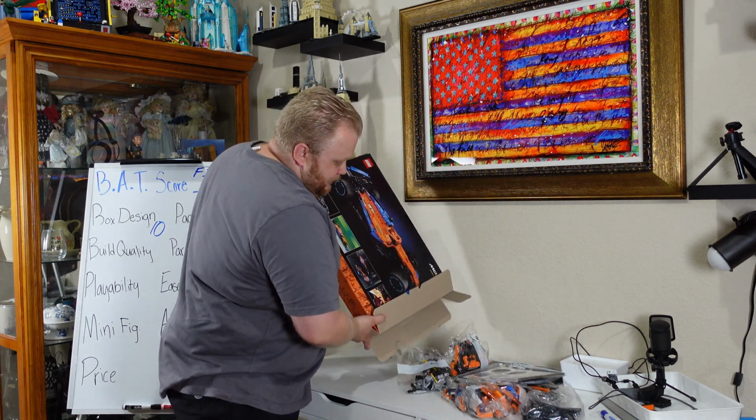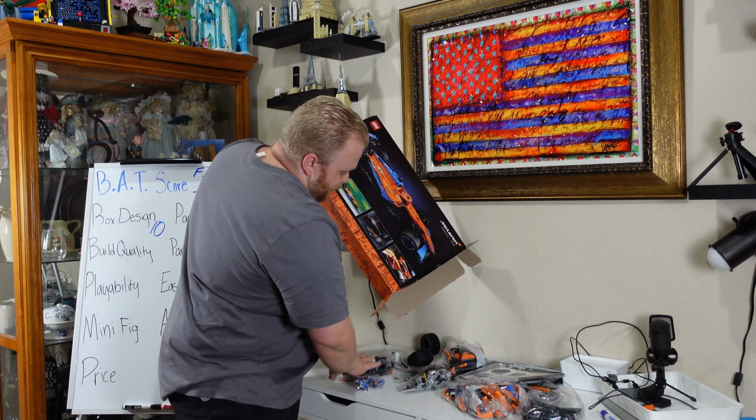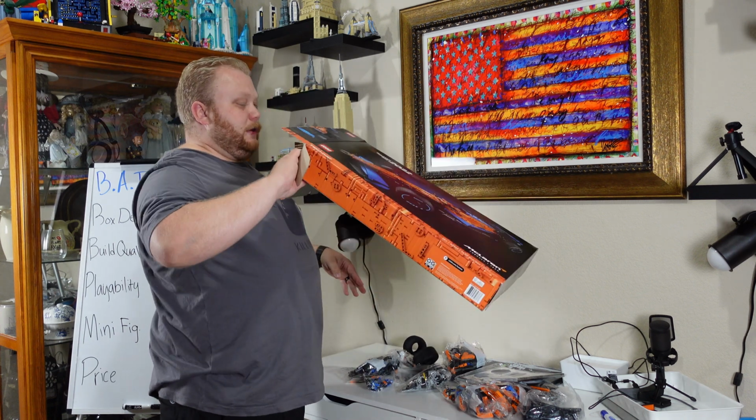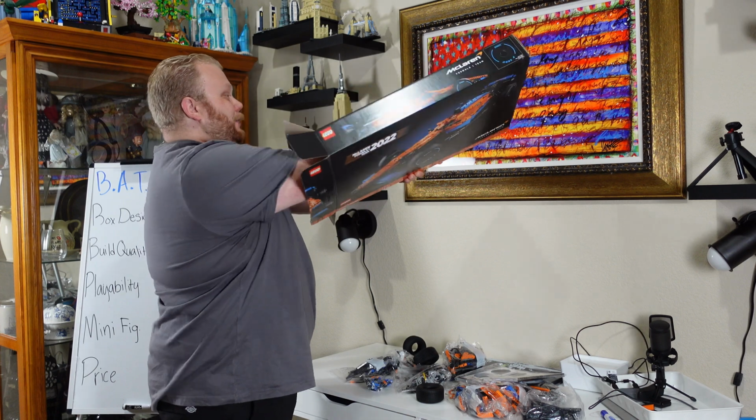Oh yeah, that's a good pour. Some stuck. There we go. Come out. Oh boy. And there we go. Oh no, we got tires stuck up in here. And let's get the other tire. There we go.